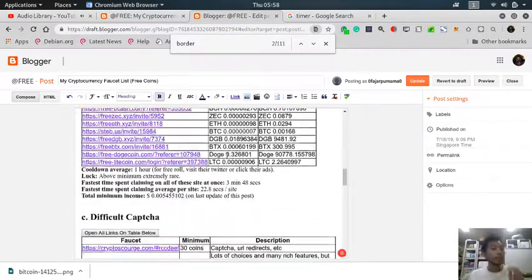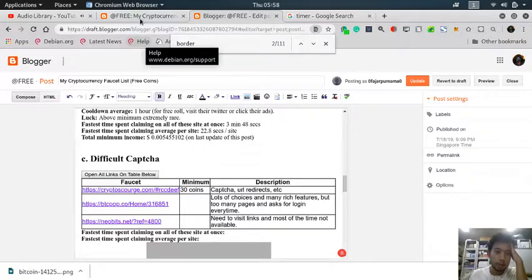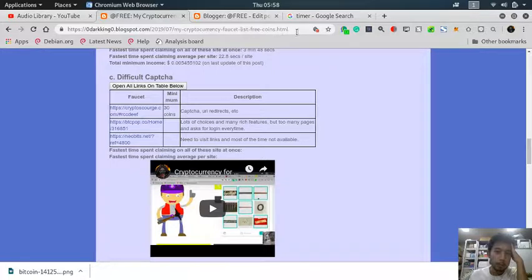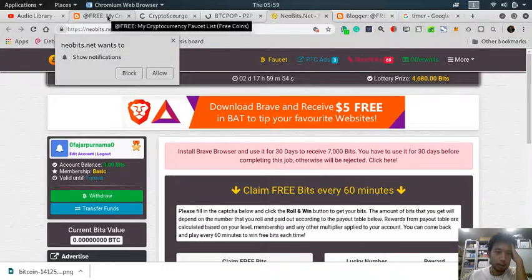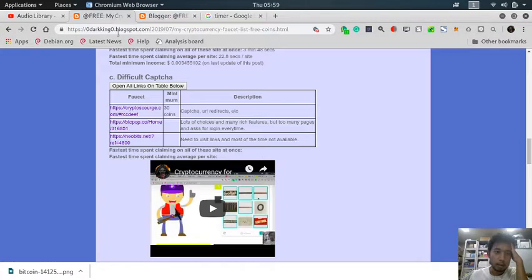Or if you're too lazy, if you don't want to do that, you can just visit my blog and click this button. Make sure that when there is a cookie or a pop-up that is not allowed, you allow it, and you can open all of them at once by just clicking my button.